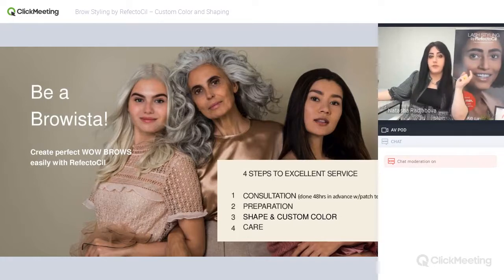We're going to talk about the RefectoCil brow styling strips, how easy it is in one step to shape and tint and color. Okay, and we're going to introduce a special information on a line called Caron Lab. You're going to get a little sneak peek of this gel wax and how it will be amazing to use along with your RefectoCil brow styling. And then we're going to end it off with our care. Always important to have aftercare and even at-home care.